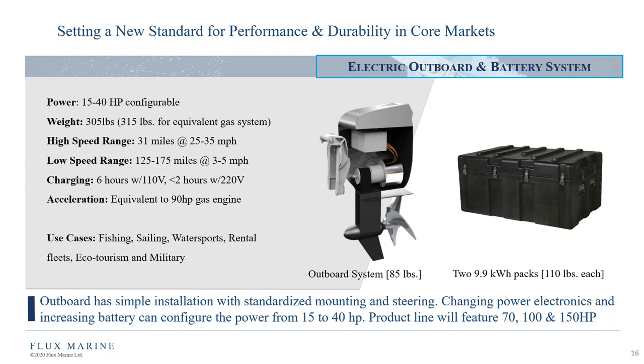There are a tremendous number of use cases for our motors. These include fishing, sailing, water sports, rental fleets, ecotourism, and the military. We're focused on a simple installation with standard mounting and steering, so it's very easy to retrofit existing boats or new boats with our outboard motor systems. Next slide.